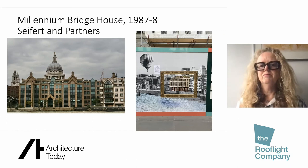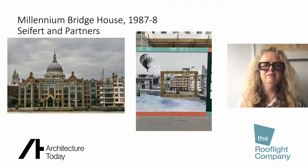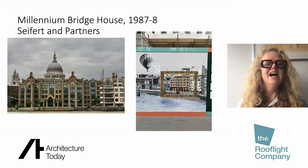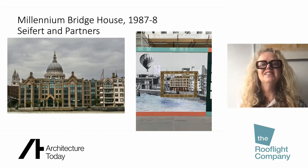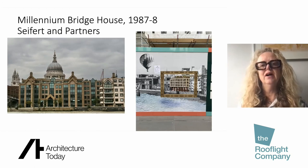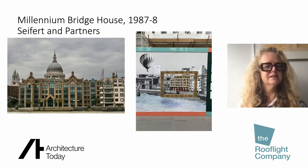And although this Seifert building, a sort of late example of POMO, isn't one that the 20th Century Society campaigned for the retention of on heritage grounds, we didn't really think it was an exciting enough building for us to be involved with, I am concerned about the way that this site is being represented in terms of its environmental benefits.